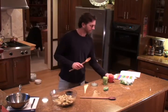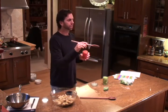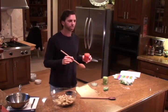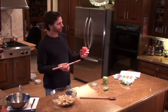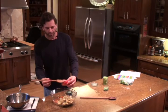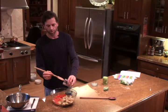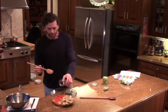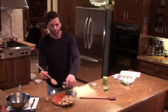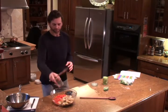And next up we have our red bell peppers. Your quantities, I won't get into that now, just for the brevity of this video, so you have it all listed on your recipe sheets there. These are rich in vitamin A, vitamin C, as well as lycopene. And for my fellow male counterparts, lycopene is wonderful in promoting prostate health. So let's not forget to eat our red vegetables.